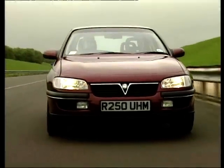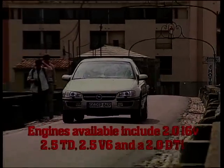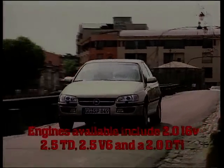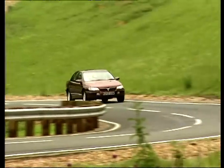If that's still too much, go for the early Omegas. They were introduced on an M plate, and £5,000 could get you a 3-litre Elite with 80,000 miles on the clock. How cheap can these cars get?